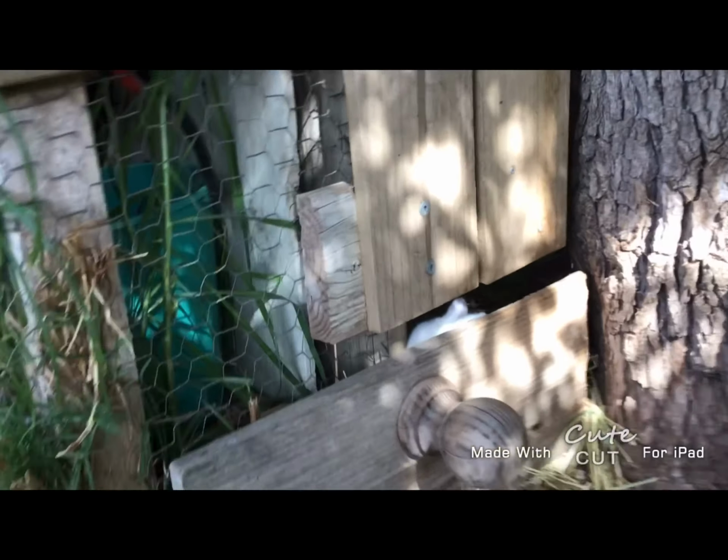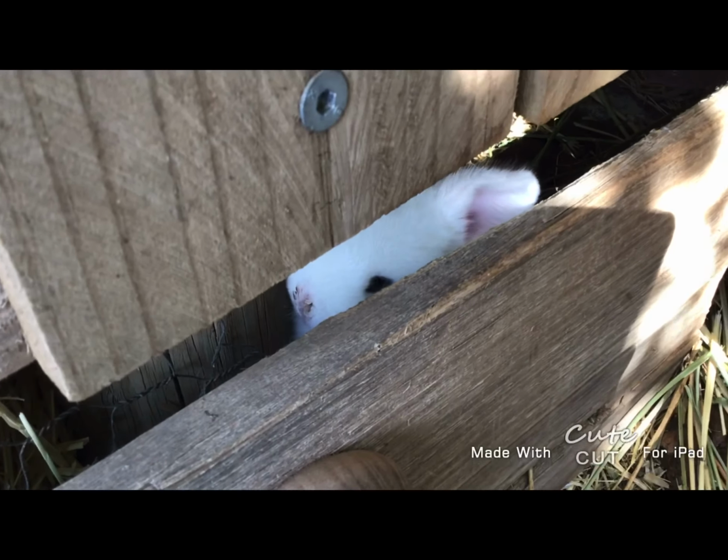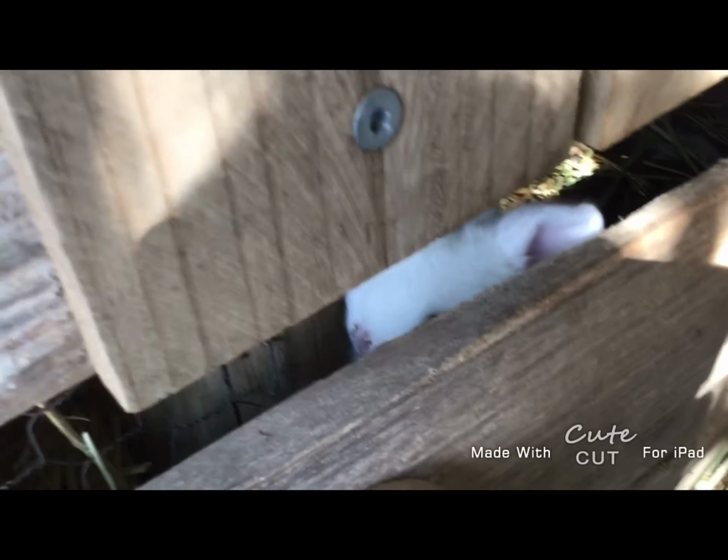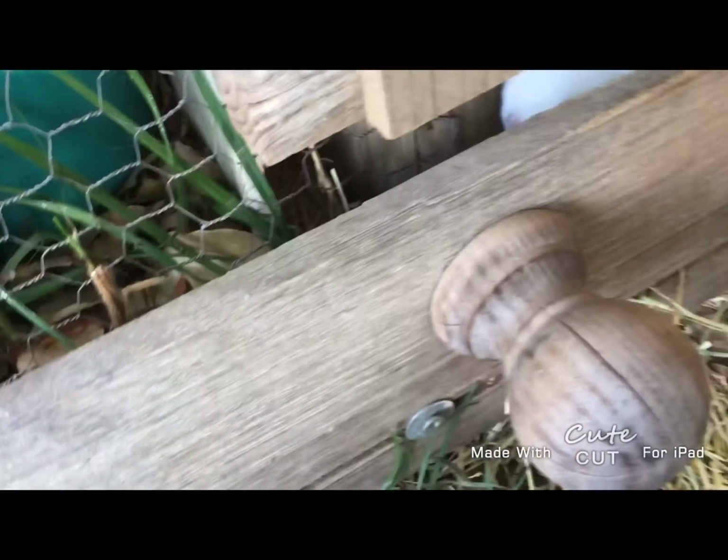This is a baby bunny. They just really want to come out. That's Avalanche, the blue-eyed one. The red-eyed one is Snowflake. I named them today. They really want to come out.